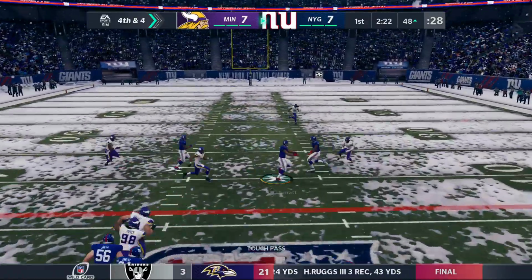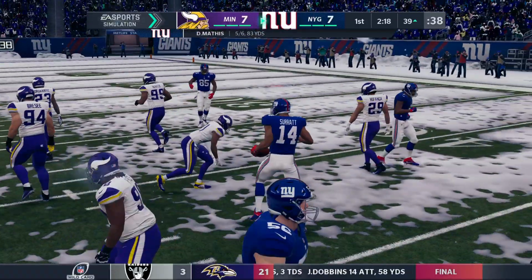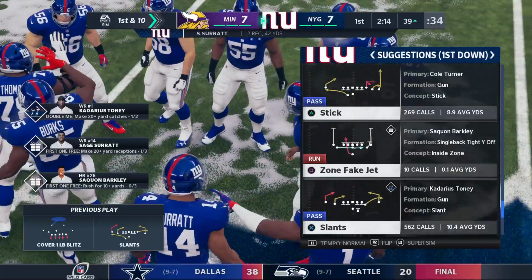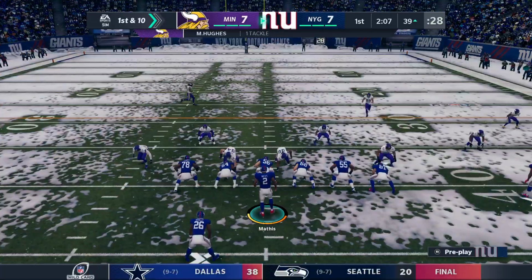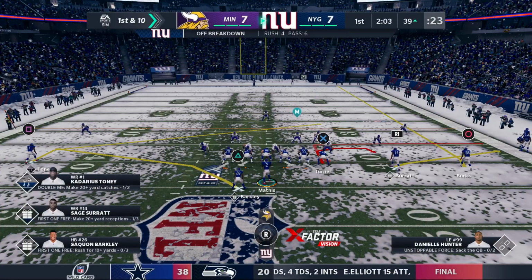From the shotgun, he'll look to throw. And he comes back with one complete. And he's got the first before he's brought down at the 39-yard line. Give them credit. They knew what they wanted to dial up on 4th. They executed it for 9 yards, and the offense stays out there.